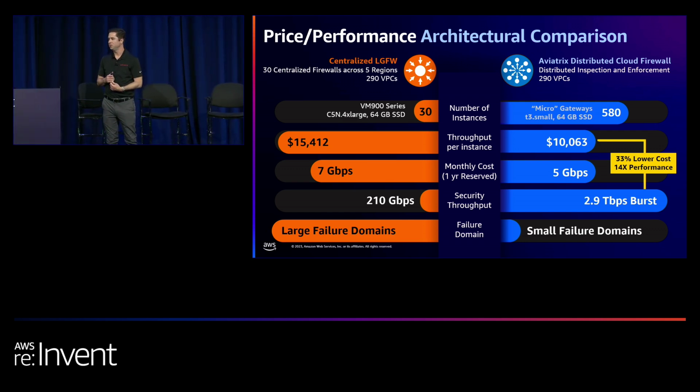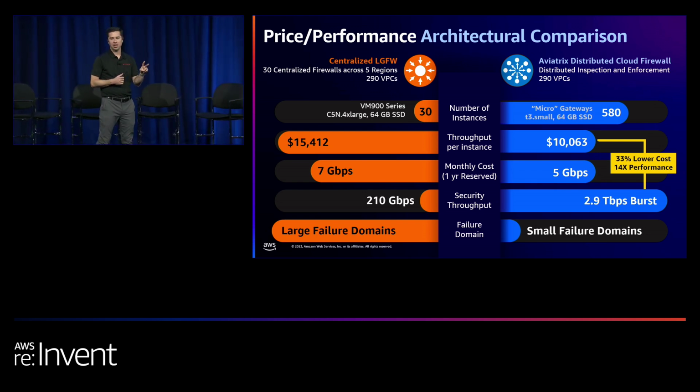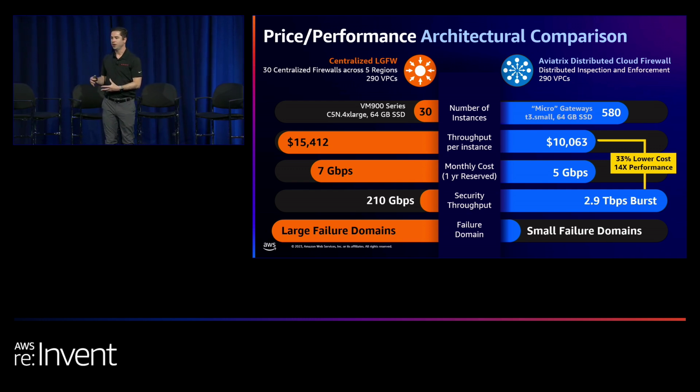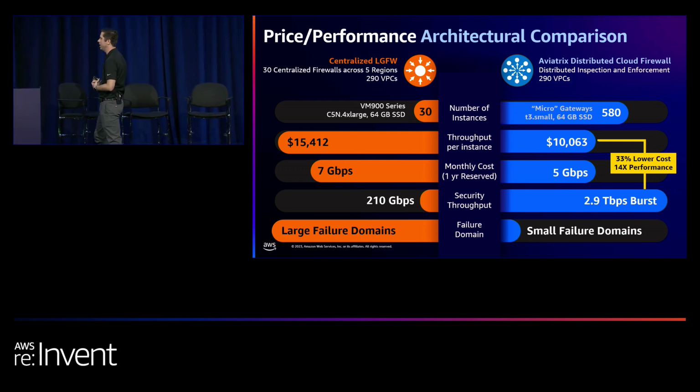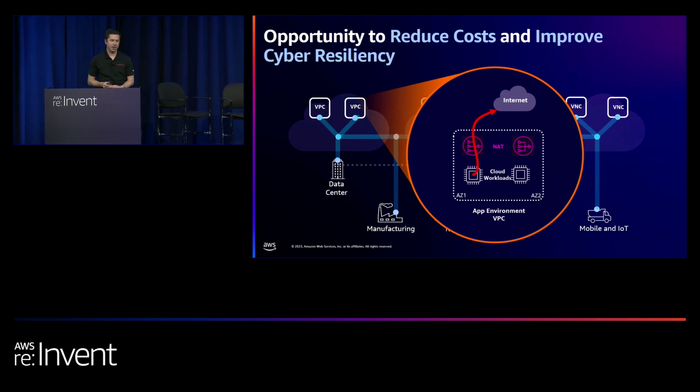If any one of these enforcement points fails, the only thing that fails is that one availability zone in that one VPC. And so again, go back to the well-architected framework, all of this should make sense when you re-architect and you refactor in a way that's optimized for the cloud. These are the benefits that you would expect to get. So let's take a look at how to get there.